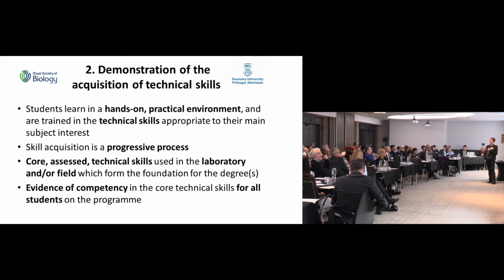Okay, so biosciences degrees, marine biology, zoology, and biology are inherently hands-on degrees where skills are developed. So we like our students to learn to immerse themselves in this practical environment, whether that's the laboratory or the field, and ensuring that they're being trained in technical skills appropriate to their degree scheme and also to improve their employability. And also that those skills that they develop from year 1 through to year 3 are acquired in a progressive process from introduction through the development and then application in the 3rd year.